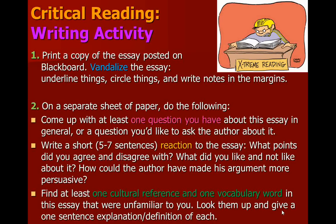And then the next thing you're going to do is on a separate sheet of paper, or you can do this on the back of the essay that you've printed out. I want you to answer all of these three things that I've put here with these little bullet points. I want you to come up with at least one question that you have about this essay, meaning something you were confused about, or maybe just a question that you'd like to ask the author if you could.